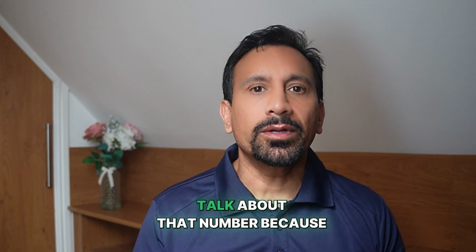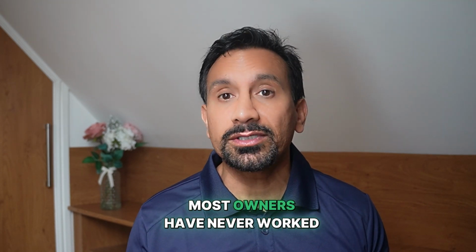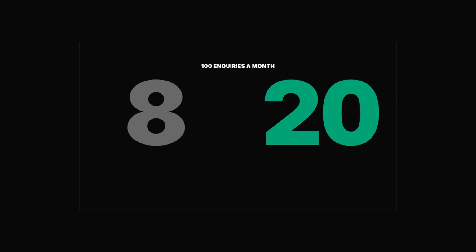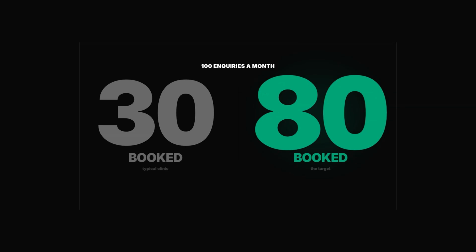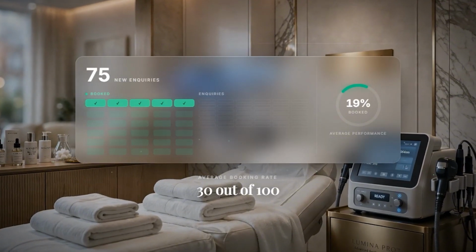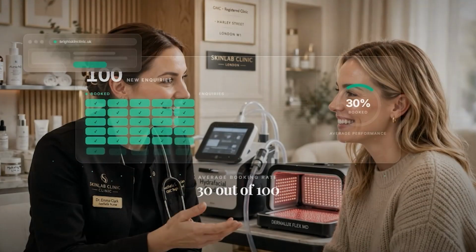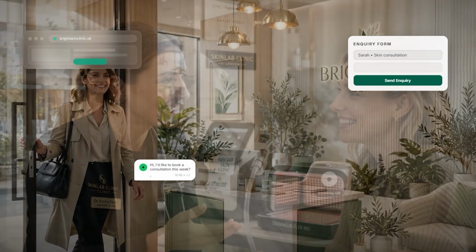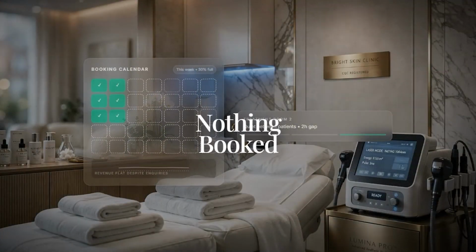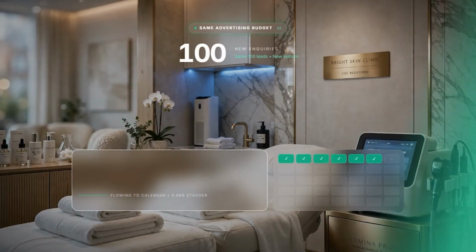So let's talk about that number, because most owners have never worked it out. Your booking rate is simply this: out of every 100 people who inquire, how many actually book? Now, most clinics sit around 30 out of 100, which means 70 people who found you, chose you, picked up the phone or filled in the form, walk away with nothing booked.